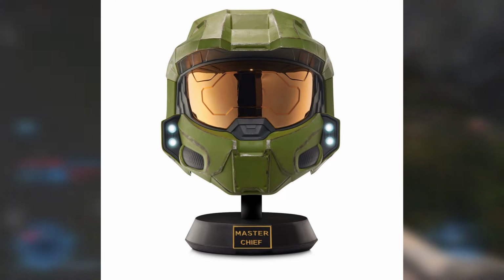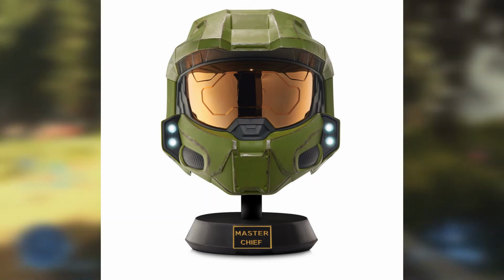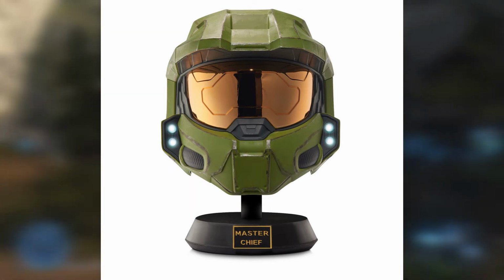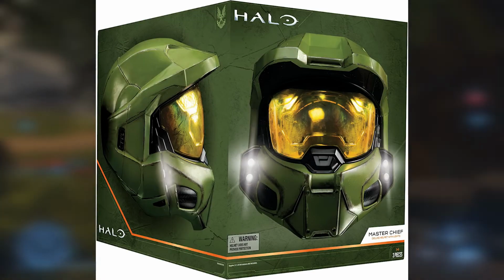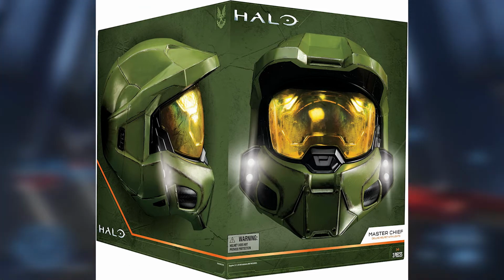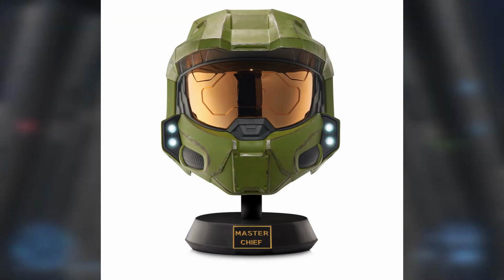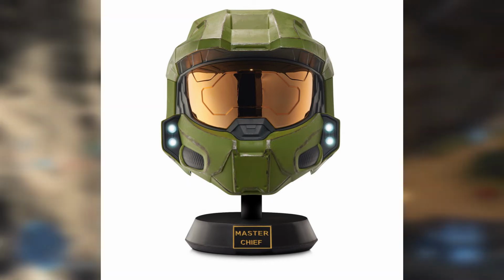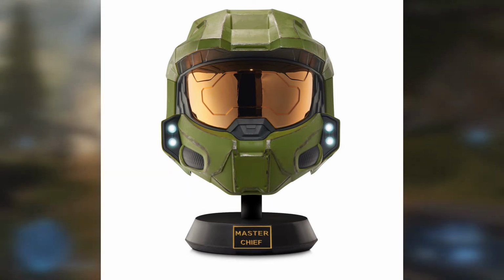It features sound bites of Chief from the game, 15 different weapon and HUD sounds, and working lights, and actually is only going to be $100, which is honestly a pretty reasonable price for how good this thing looks. And I just want to remind everyone this functions as both a cosplay helmet that you can use for costumes or whatever, and a helmet to keep on display, kind of like the Halo 3 Legendary Edition Chief helmet.